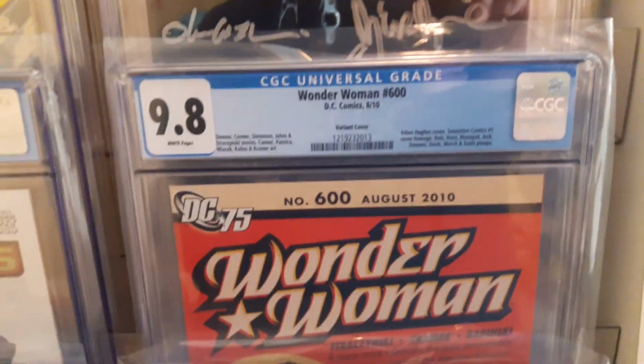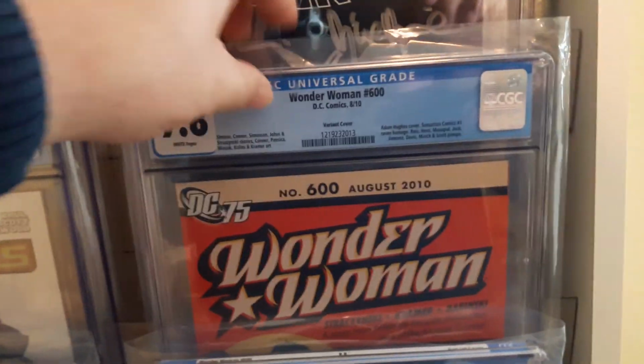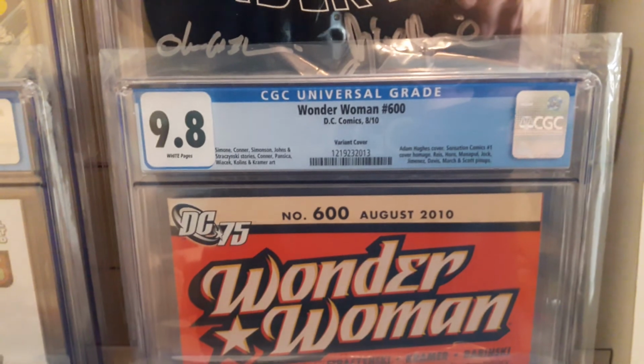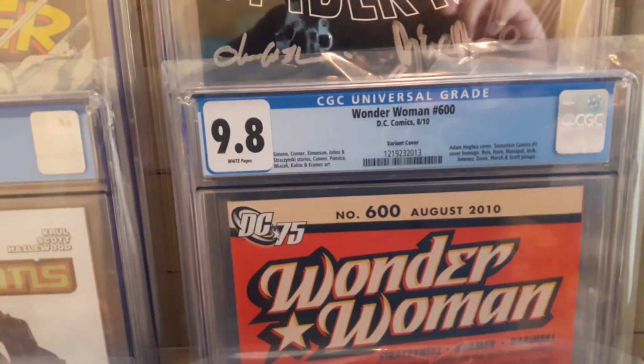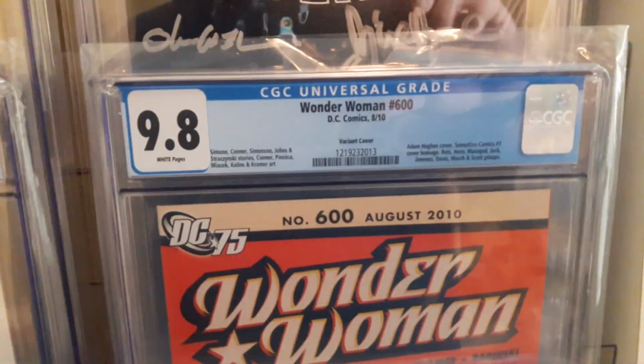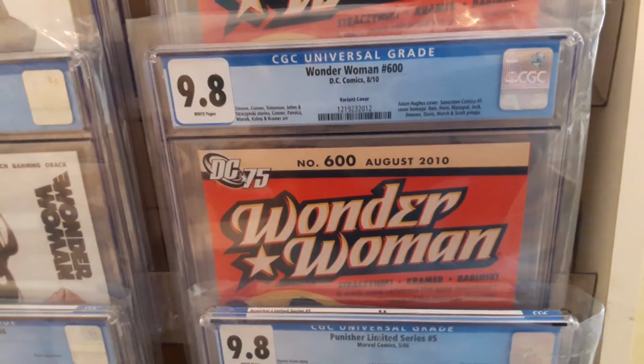Here's one of the Wonder Woman 600 Hughes variants, a color variant that I sent in. Got this as part of a 3-book set for really cheap. I mean, I got a real good deal on it. Someone posted it as a buy it now, and I just happened to see it and bought it right away. Had another 600, so I sent that in, and luckily it passed again.